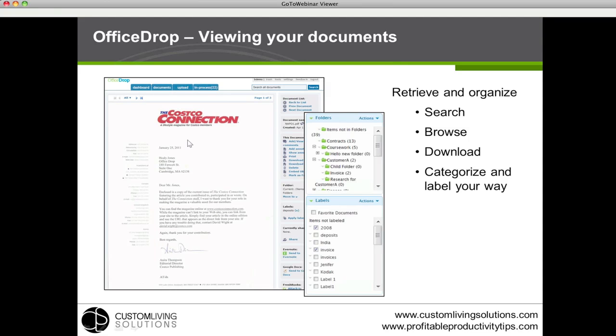Now, when you click into an OfficeDrop document, you're presented with a number of powerful options, and one of the things that you can very easily do is move the folder that the document is stored in. Now, if you're just uploading documents into OfficeDrop, the default location that the documents are put is what we call the items not in folder folder. It's almost a little bit of a joke here. We call it the items not in folder because it sounds silly to say folder twice, but you can very easily, after you've clicked on a document or from the snippet view, decide where you want that item to go and put it into a folder for easier filing. Adding labels is also just as easy. You click the Apply Label button, and boom, they're added.